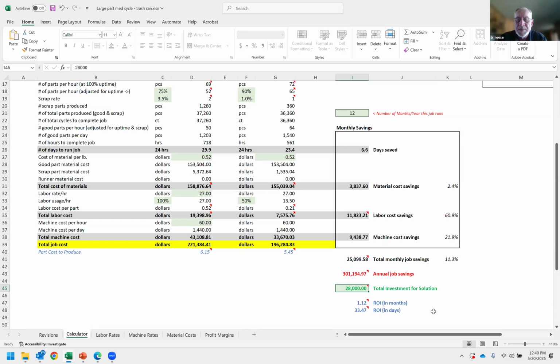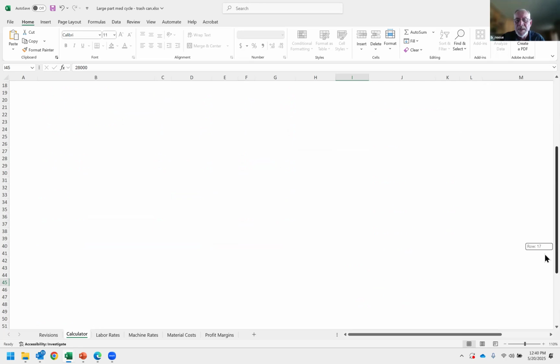I know this sounds unbelievable, but if you're looking for fast return on investment and you know how to optimize and fix these processes, this is money in the bank right here. So ROI in days is 33, just slightly over a month for return on investment.